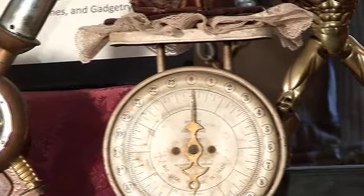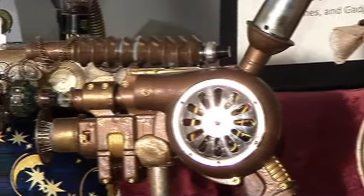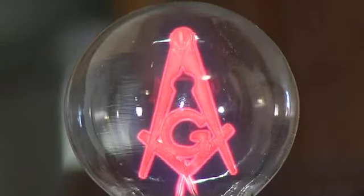You see, Josh and his wife are self-proclaimed steampunks, artists who create characters, props. It uses a piece of an old heat gun. And artwork based on the steampunk subculture.